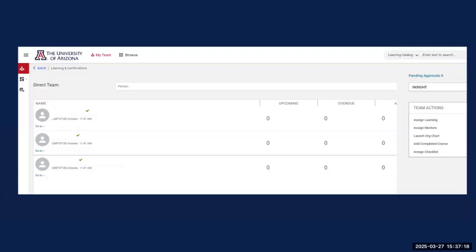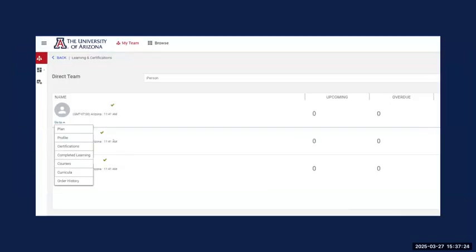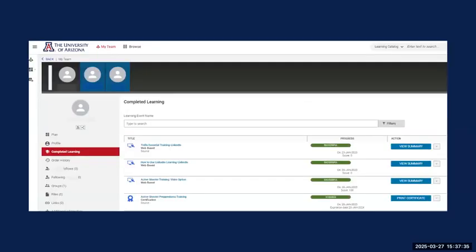One of the quickest ways to check your employees' progress is to select Go To under their name. To see in progress courses, select Plan, and to see courses that are completed, select Completed Learning. If you select Completed Learning, you will be able to view all of the courses completed by that employee.